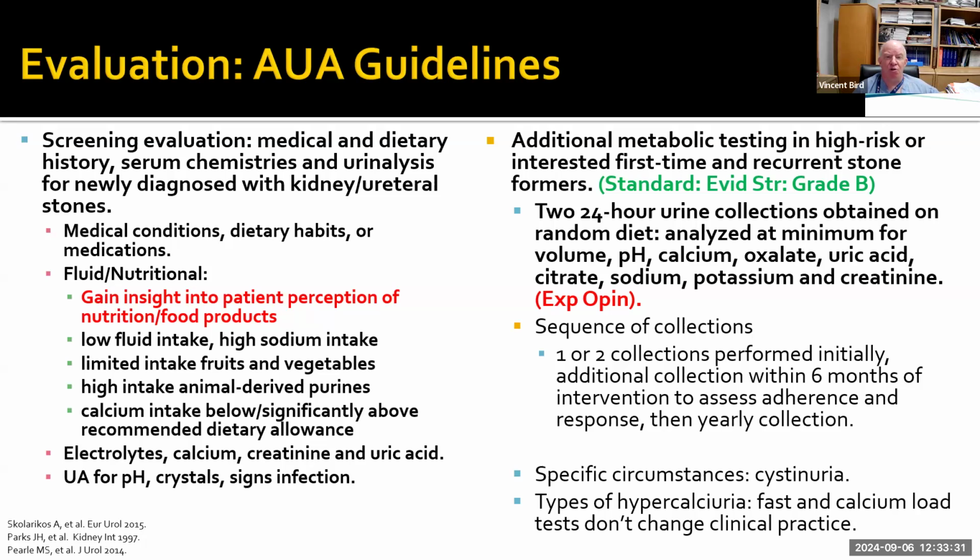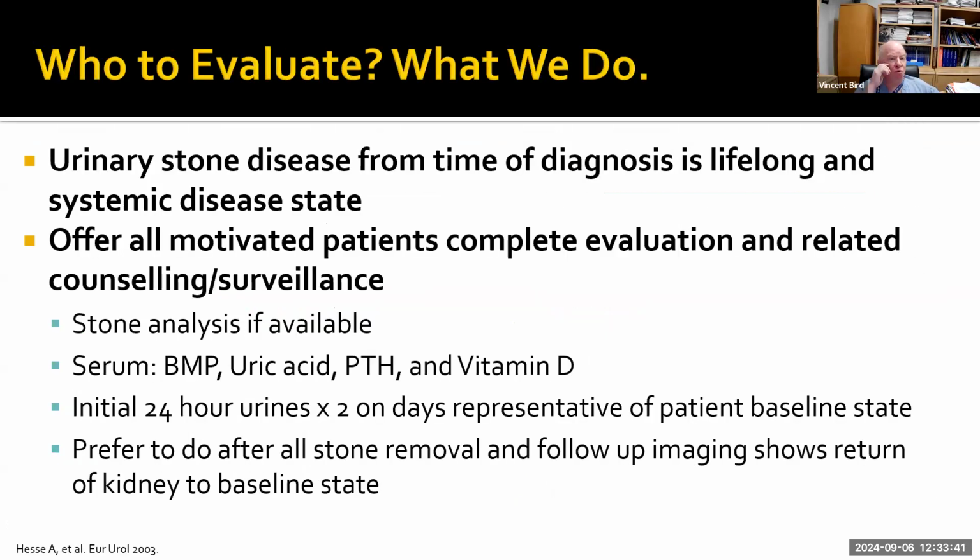Also, of course, we would then get a blood draw and do 24-hour urine collections, which are all recommended as well. What do we do? My view of all this is that when we are in the operating room, we always try to retrieve a piece of stone for analysis, as this is a component of the metabolic evaluation. We get a blood draw, BMP, check the calcium axis for PTH, vitamin D, and uric acid. And then we try to get 2 24-hour urines.